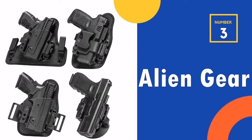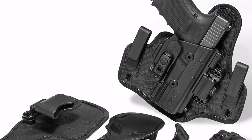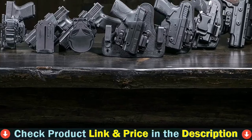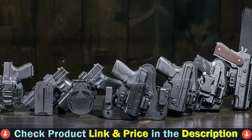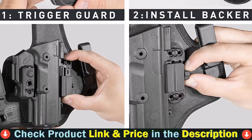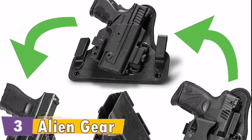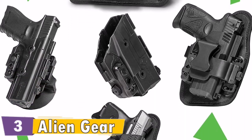Third pick in our list is the Alien Gear Shapeshift Holster. If someone wants both appendix and IWB carry styles, then the Alien Gear Shapeshift can be worn using both the appendix and IWB carry styles. The Shapeshift Core Carry Pack is simply revolutionary. This is high quality, universal, and comfortable with all carry options for the price.